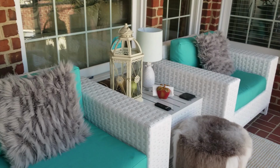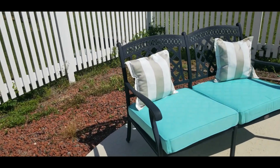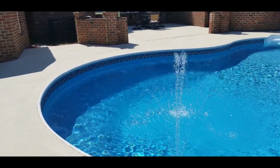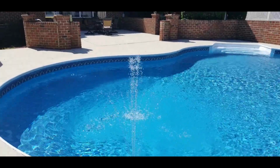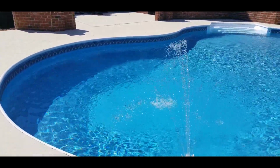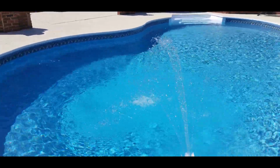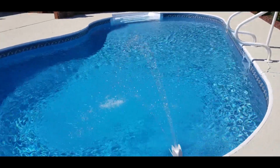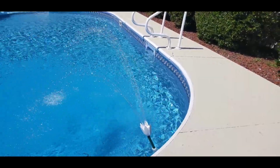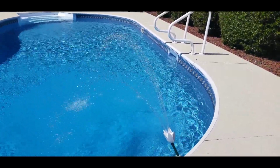I just wanted to show you all how I decorated my screened-in patio porch. I like to come out here in the evenings when the sun goes down and just relax, listening to the sounds of the waterfall from the pool.